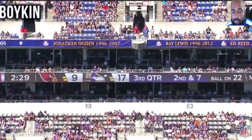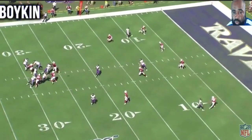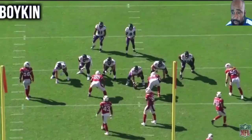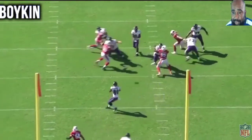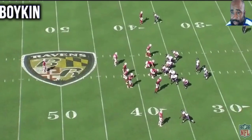First off, we're going to start with Miles Boykin. Initially, this is against Arizona. This is a drop, but it's really just a miscommunication, because you'll see from the back view he's running like he's going to sit down and show his numbers, and Lamar's throwing like he's going to lead him. Early in the season, you have miscommunications like that, especially with a rookie, but they come back and try to get it right.